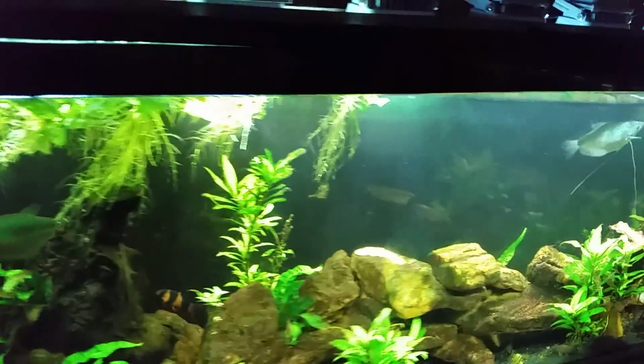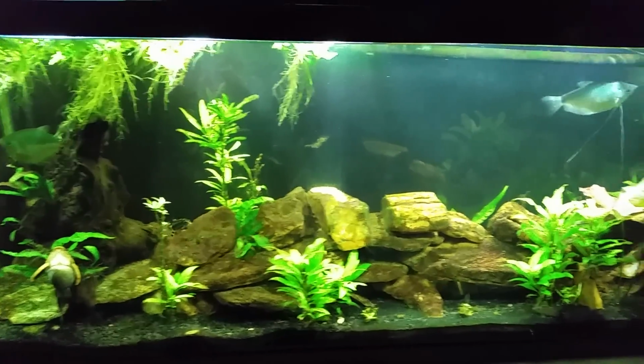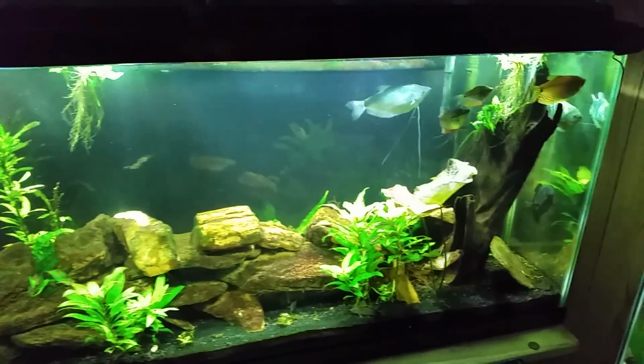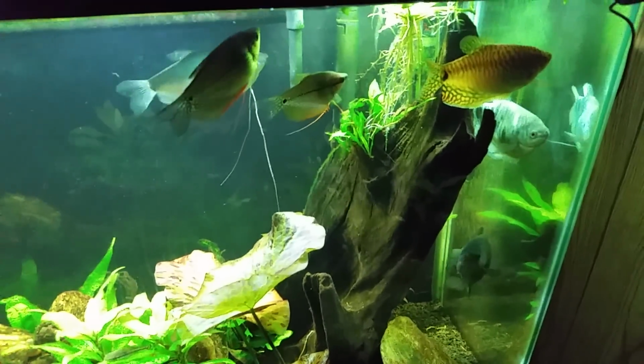So I'll finish up with my more or less beloved and stable Gourami tank. Everybody always just kind of hangs out in this one. If I walk up to the glass though, they'll think it's feeding time and my Gouramis will get a lot more active.